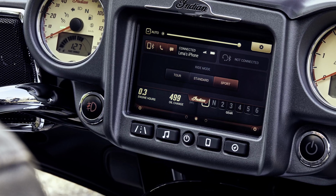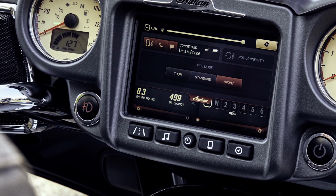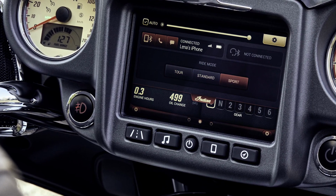The big news for the 2019 bikes, however, is they will be getting selectable ride modes, which include Standard, Tour and Sport, which pretty much do what they say on the tin.